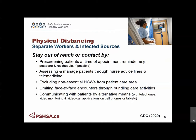But some of the ways you can do this and stay out of reach or contact of people is through pre-screening of patients and scheduling of appointments. Assessing patients through nurse advice lines, so redirecting them or having them stay at home if they don't necessarily need to go into the healthcare system.